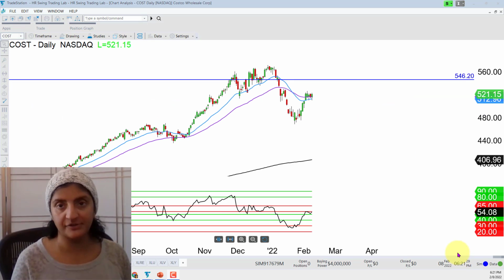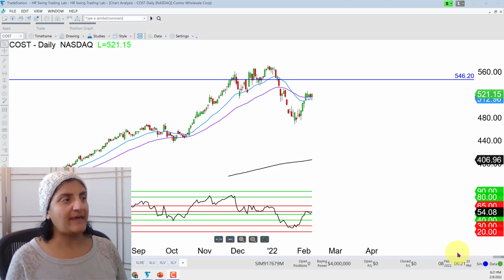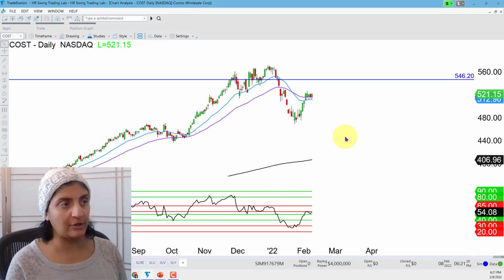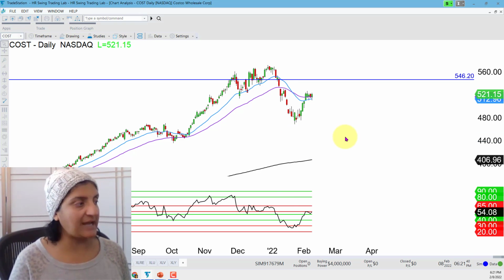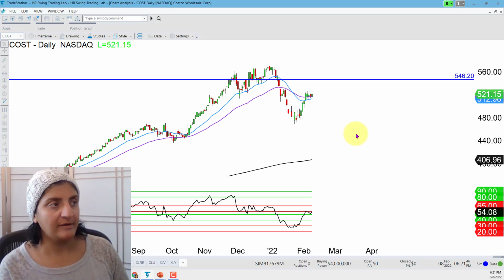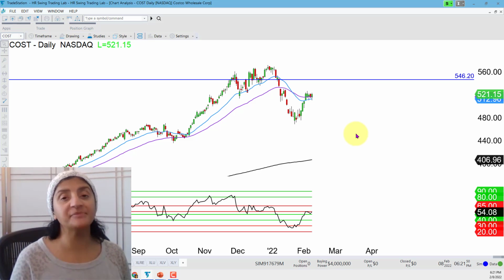So here's the chart of the ticker Costco. And you can see here that it has had a healthy recovery off of the January 24th low, but now it's in a bit of a sideways range, and it's coiling around my triple moving average filter, the two shorter term moving averages.